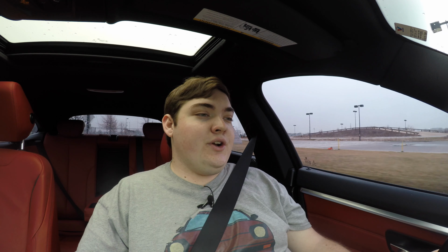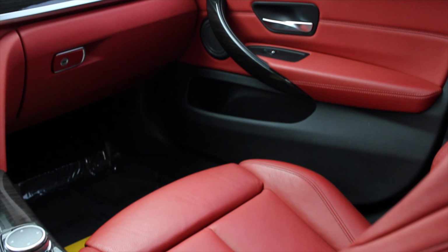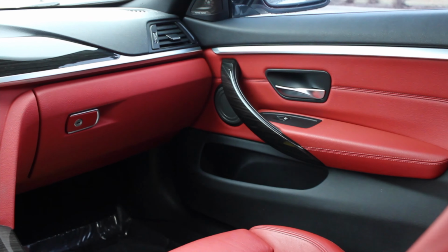So the interior is red. I was walking through Toyota's used car lot, and I asked the used car salesman, what about that BMW? And he told me what it is, and then he says, it's white with a red interior. And I said, I have to drive it because red interiors.